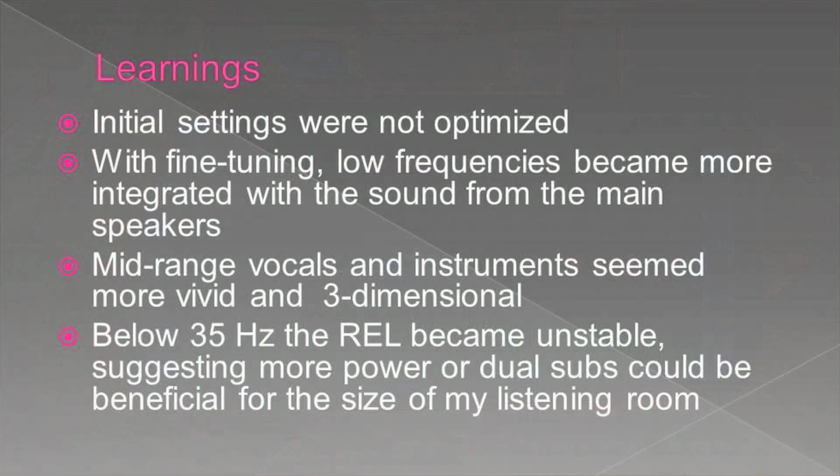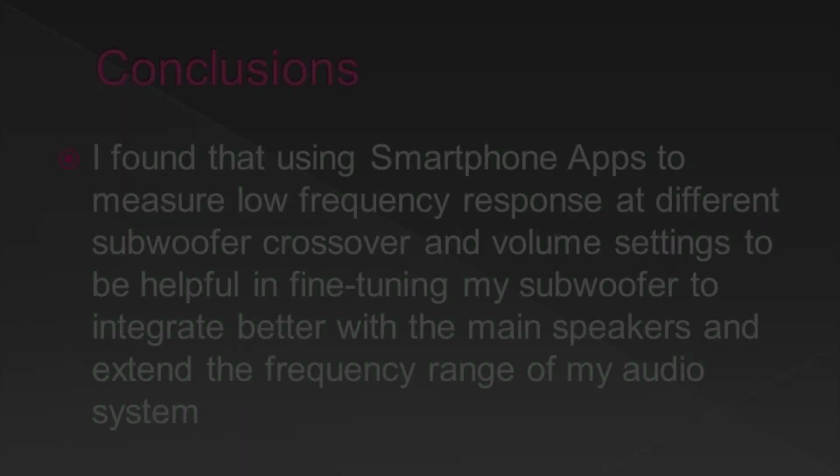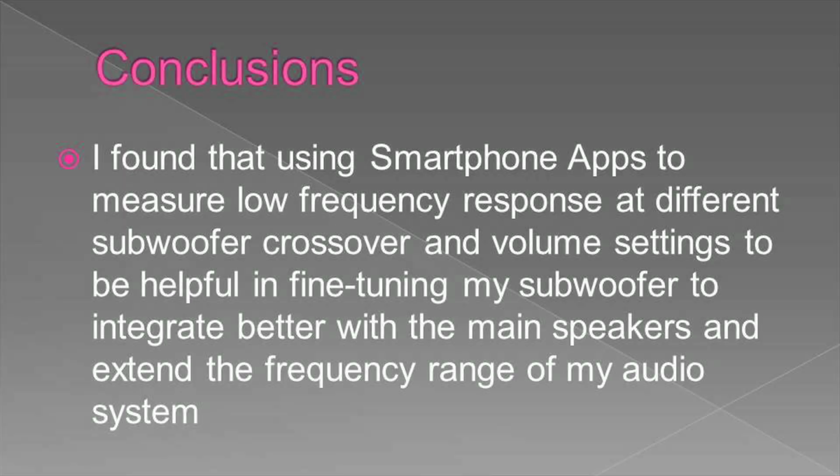So, learnings. Initial settings were not optimized. With fine-tuning, low frequencies became more integrated with the sound from the main speakers. Mid-range vocals and instruments seemed more vivid and three-dimensional. Below 35 Hz, the REL became unstable, suggesting more power or dual subs could be beneficial for the size of my listening room. In conclusion, I found that using smartphone apps to measure low-frequency response at different subwoofer crossover and volume settings was helpful in fine-tuning my subwoofer to integrate better with the main speakers and to extend the frequency range of my audio system.